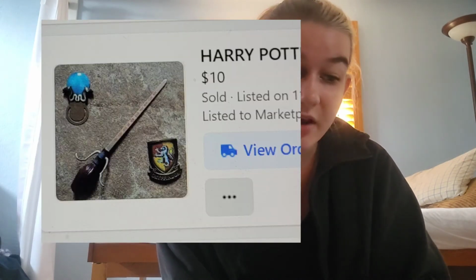A Harry Potter letter opener set sold for $10. You can find stuff that's about a fandom or books or a movie, something that people really like. Those always do very well.